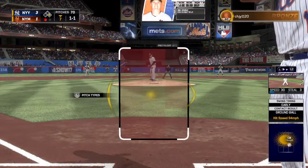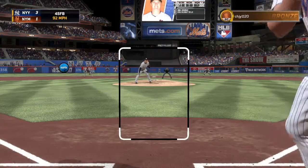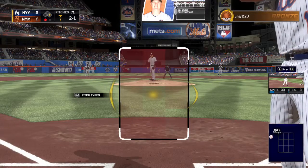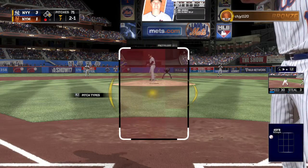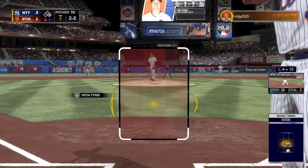We're in the 7th inning with a good finish brewing. 3-1 our score. And this one misses to Bruce as he moves out in front. It's 2-1. Took a good cut that time, but comes up empty, 2-2.